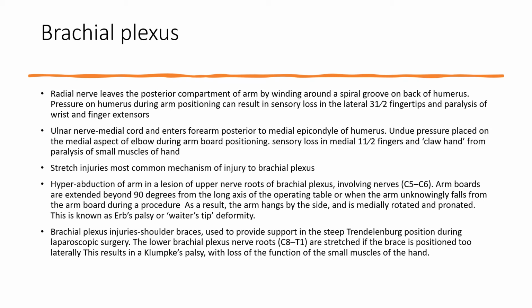Brachial plexus injuries can happen from shoulder braces, which are used to support in the steep Trendelenburg position during surgery. The lower brachial plexus nerve root, C8-T1, is stretched if the brace is positioned too laterally. This results in Klumpke's palsy with loss of function of the small muscles of the hand.